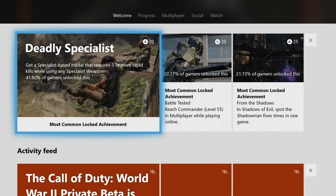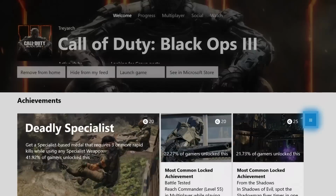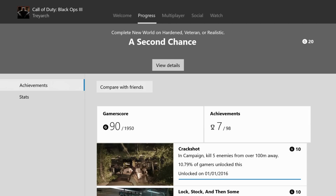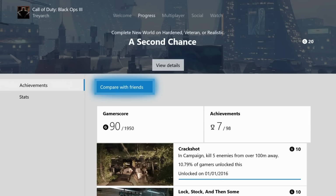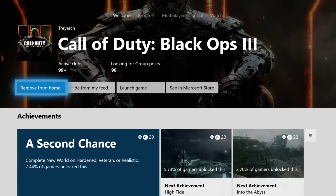Now, obviously, you can see this is the new layout they've added. You can see you've got achievements. So you can see the most common locked achievements, 3 of them here. So these are the 3 most common locked achievements. You can also press this button here, which allows you to have a look at all the achievements on Call of Duty Black Ops 3. Obviously this does take a while to load at the moment.